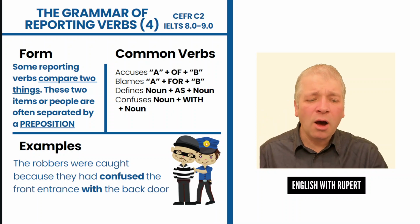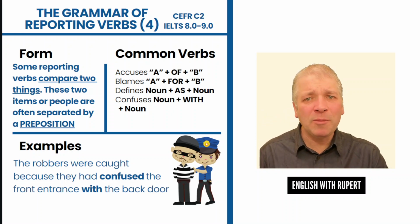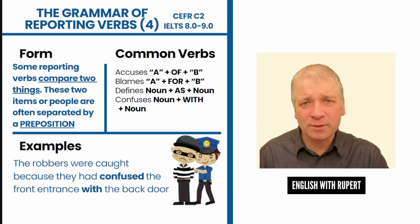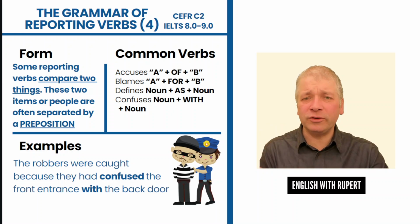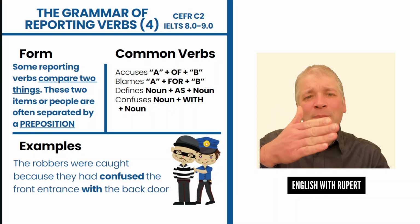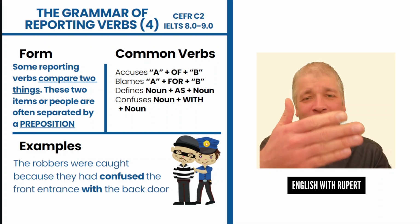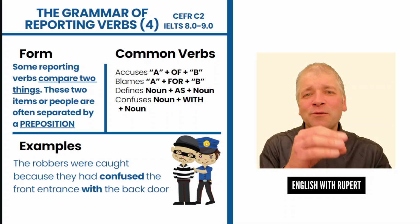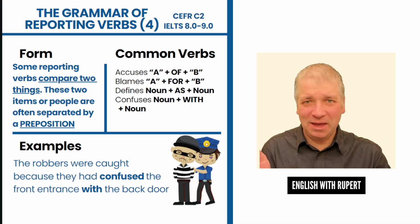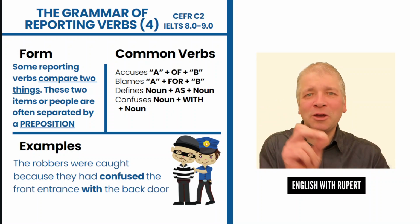So those are four of the most common patterns that you will come across when using reporting verbs. And especially at a high level of English, it's really important to know the grammar that follows the verb, because sometimes you think all I need to do is learn a range of reporting verbs, but actually learning the verbs is not everything here. You also need to learn the grammatical pattern the verb goes with.